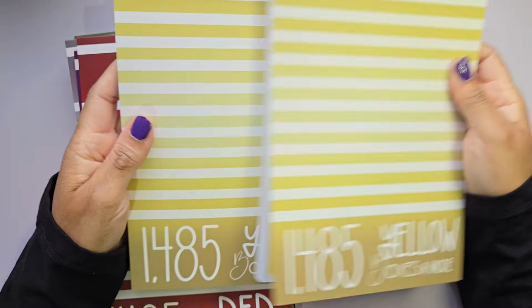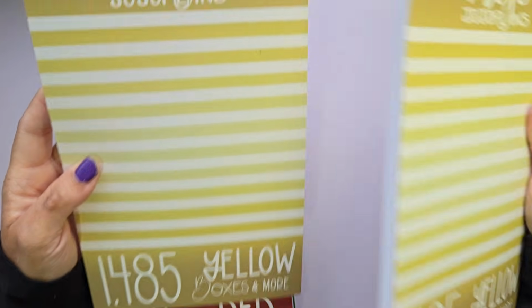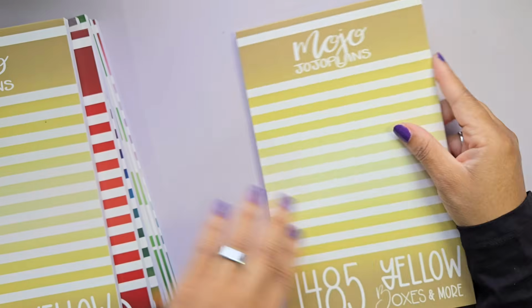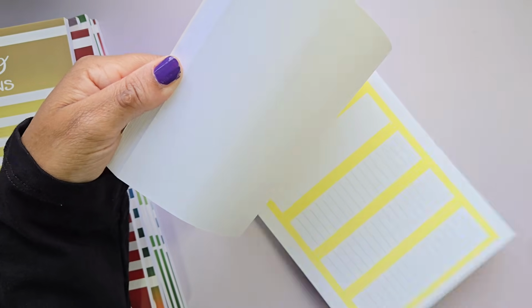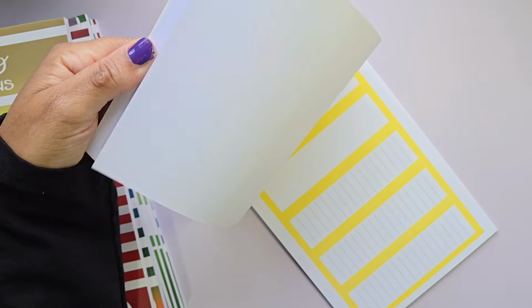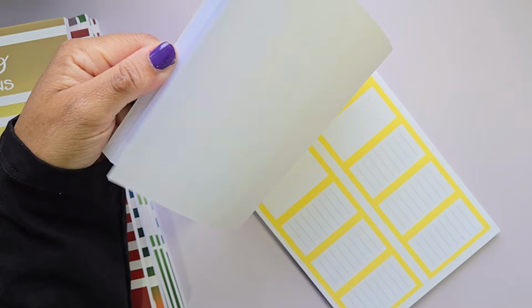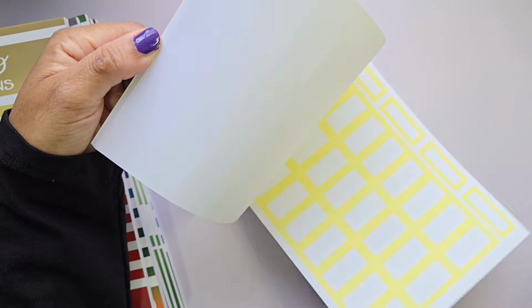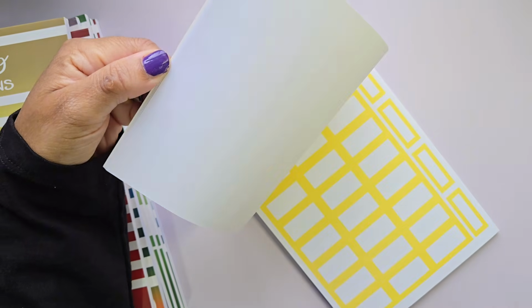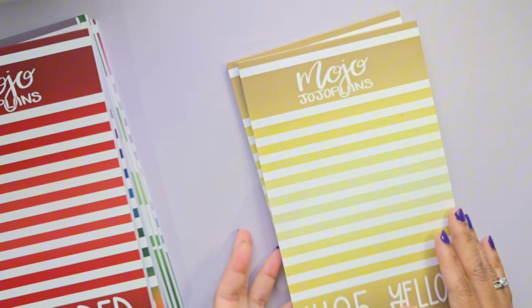But I have two yellow boxes here. Two books of yellow boxes. One is for me, one is for my mother. And we both wanted some yellow boxes because even though I print boxes, functional boxes, stickers, and all of that, yellow is one of the more difficult colors to get right on a home printer. And so we both needed some yellow boxes. And they're just yellow functional boxes.